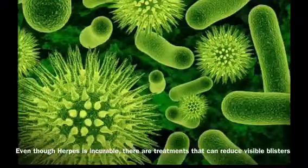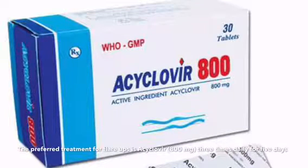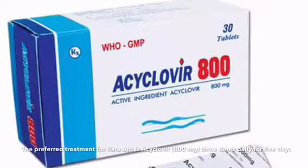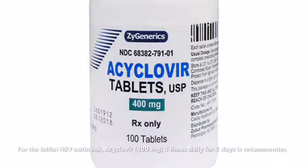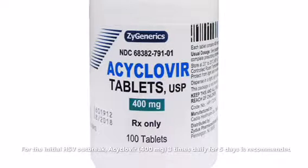Even though herpes is incurable, there are treatments that can reduce visible blisters. The preferred treatment for flare-ups is acyclovir at 800 milligrams 3 times daily for 5 days. For the initial herpes simplex virus outbreak, acyclovir at 400 milligrams 3 times daily for 5 days is recommended.